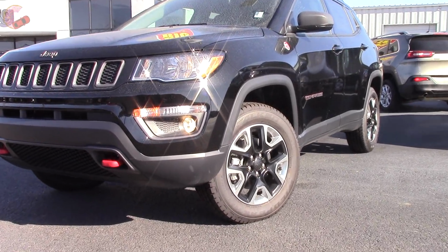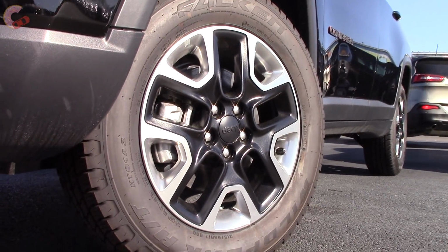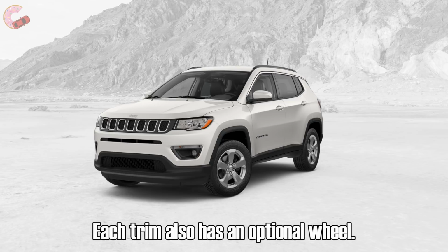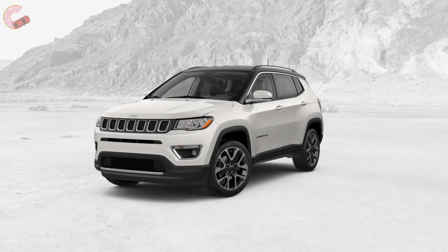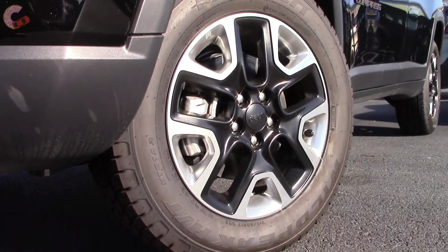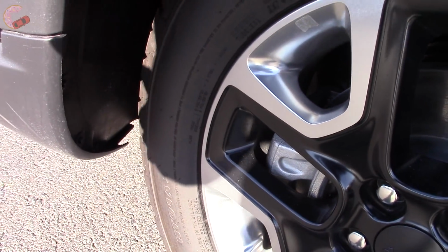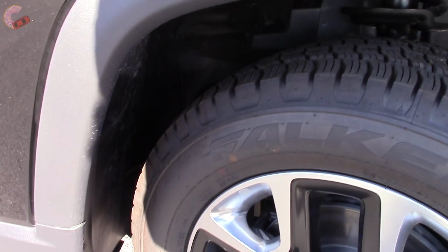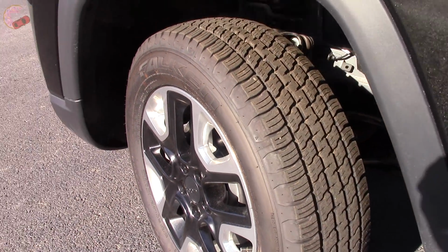The Compass, like most cars, has different wheel designs for each trim level. The Sport starts all the way down at 16-inch steel wheels, moving up to 17-inch alloys on the Latitude, and then these 17-inch polished alloys with black painted pockets for the Trailhawk. The Limited's rims look similar, but just 18 inches instead. The brakes are 12-inch ventilated disc in the front, and 11-inch solid disc in the rear. The tires are all seasons on most trims, but we do have some off-road worthy tires on this Trailhawk.